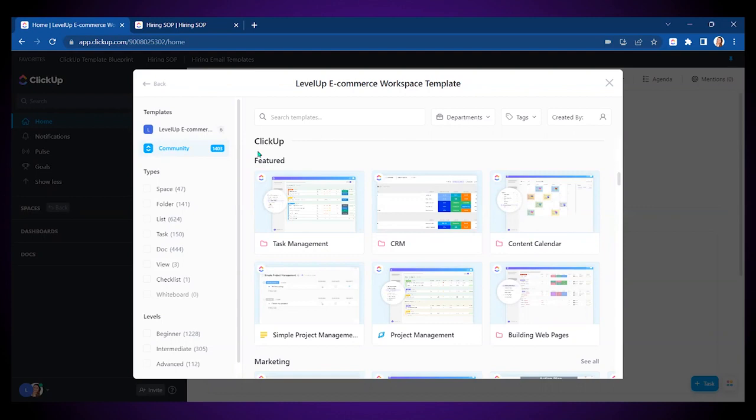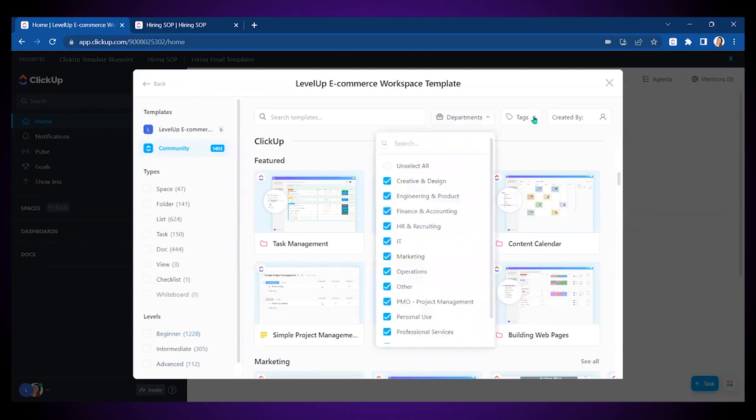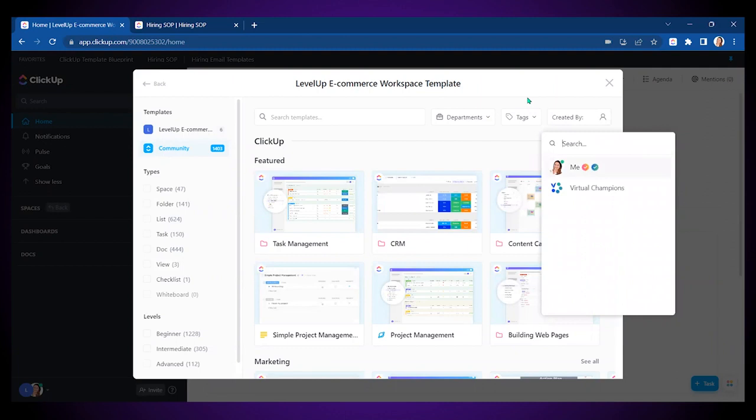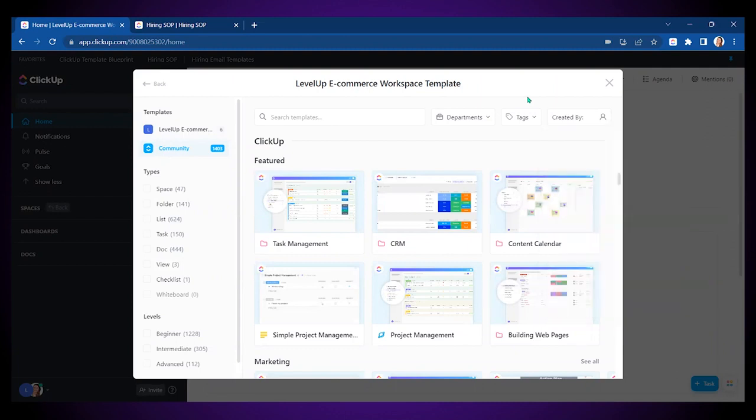Now, these templates are grouped according to types, levels, departments, tags, and also the creator of these templates. In ClickUp, you can pretty much template anything. You can have a space, a folder, a list, task, doc, view, checklist, and whiteboard templates. And there are even more templates outside of the Template Center, and that includes statuses, filters, and email templates.